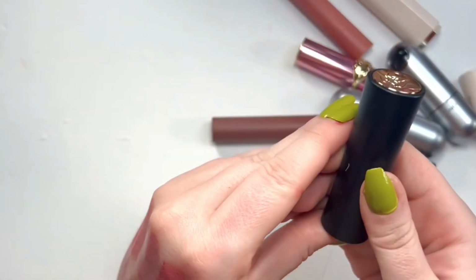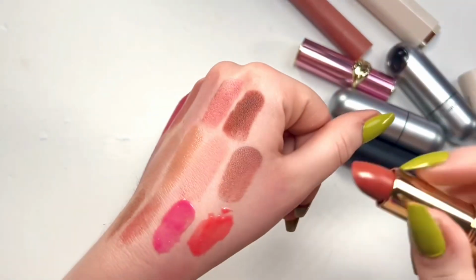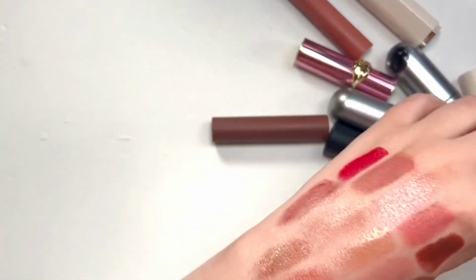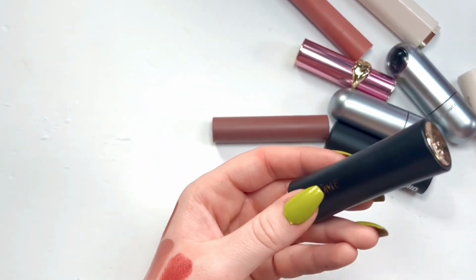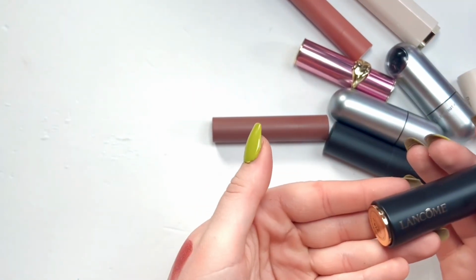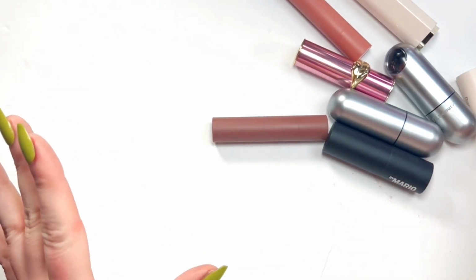I have this Lancome lipstick. Oh, pop the top, pull it out. And I think, I don't wear this, but look at that shade. That's a beautiful shade for the fall. But I gotta be realistic though. I'm being unrealistic with so many other lipsticks that I'm gonna be realistic and get rid of this one. Even though I really want to keep it, but I just shouldn't.